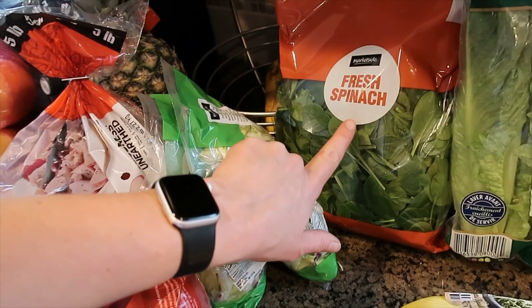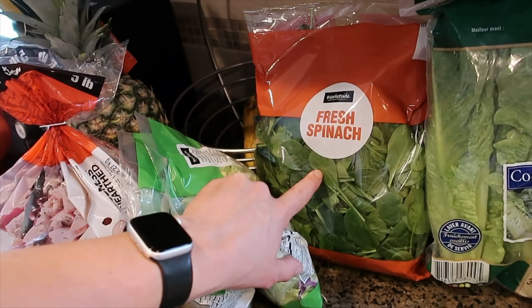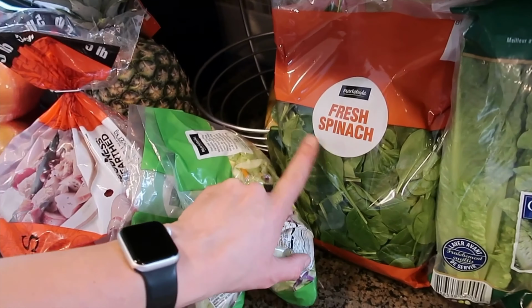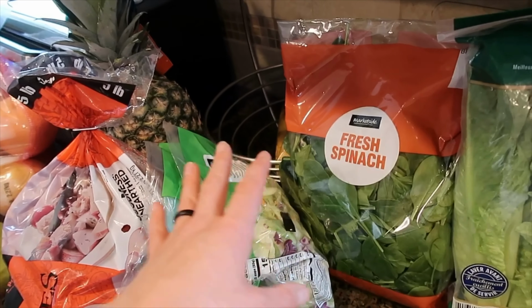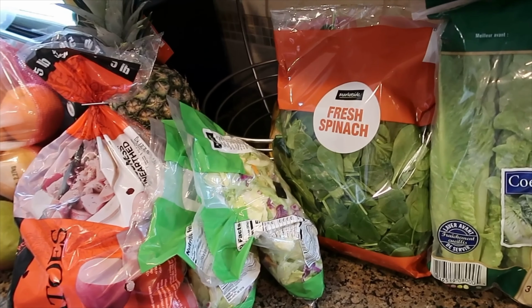I got some fresh spinach. I'll probably use about half of this in the chicken stroganoff, and I'll freeze the other half for smoothies. My kids love smoothies, and it's a great way to sneak greens in because when you put spinach in a smoothie, you can't even taste it at all, especially if you do like frozen banana in it.